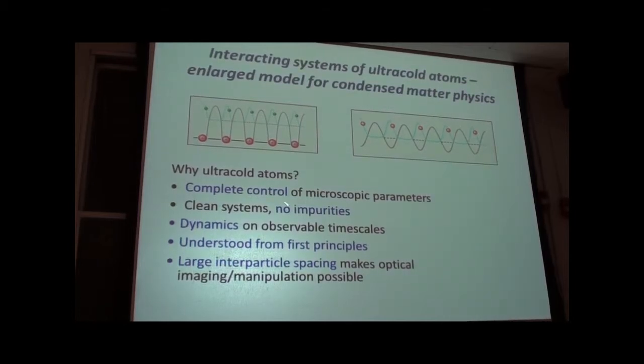But most important for the next few slides I'll be showing you is the large spacing between the atoms in these systems. As I said, it's on the order of a micron, so that's 4 orders of magnitude larger than in a solid. So what this means is, first, the dynamics are very slow. It's on the order of milliseconds, so it's easily measurable in the lab. But more importantly, you can use optical techniques to image and manipulate the atoms in these systems.